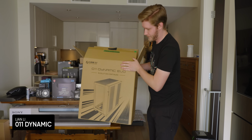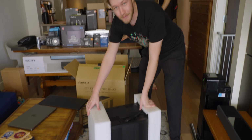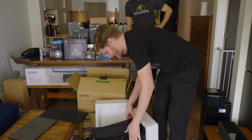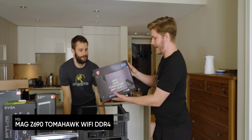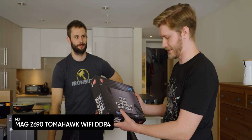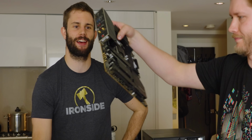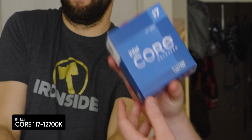It's fine. For the case, Tynan went with the 011 Dynamic EVO from Lian Li. It's kind of at this point sort of like the basic case, because everyone uses it, but also that's because it's a fantastic case. For the motherboard, you went with the MAG Z690 Tomahawk from MSI. DDR4, why did you choose that? I started this build quite a long time ago, and DDR5 was really expensive and really hard to get at the time. And this is a very nice motherboard, particularly when you pair it with a nice old 12700K.